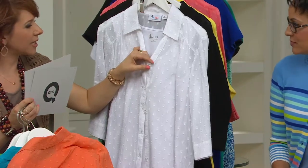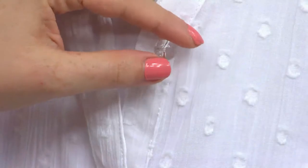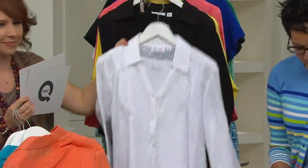The buttons are like these little clear marbles. Yeah, they're like these little crystal orbs of beauty. I don't know, I like them. I think they're cool. They're very unique. I'm going to go with crystal orb of beauty too.